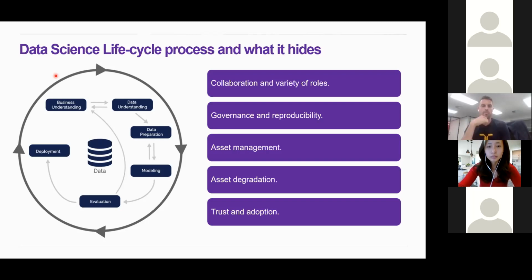And when I talk about trust, it is about business being able to trust the models or the data science product that we build and how they're adopting. In terms of adoption, we can go into greater detail. There are different kinds of adoptions that exist in an organization. And right now, I'm not going too much into this detail, but that's really important.